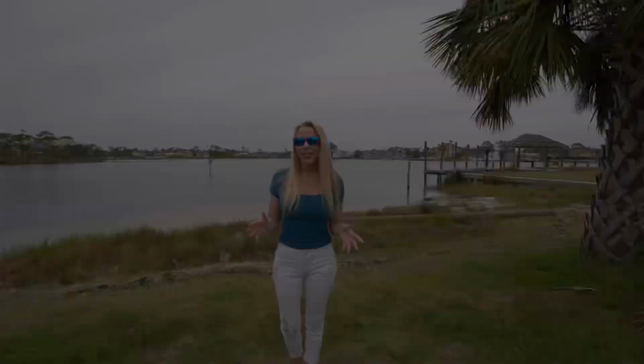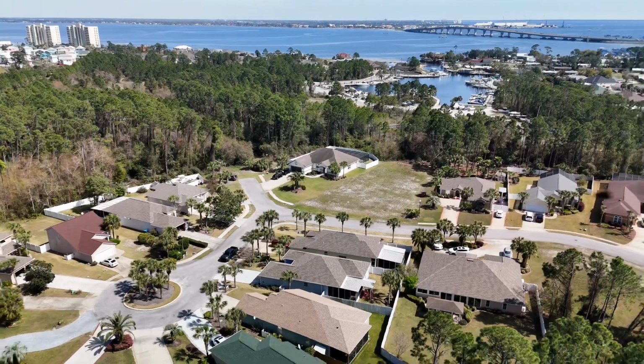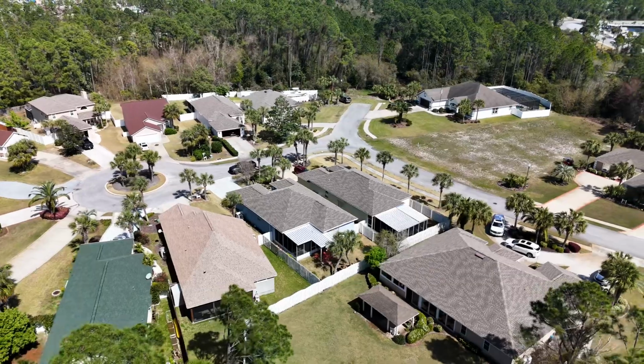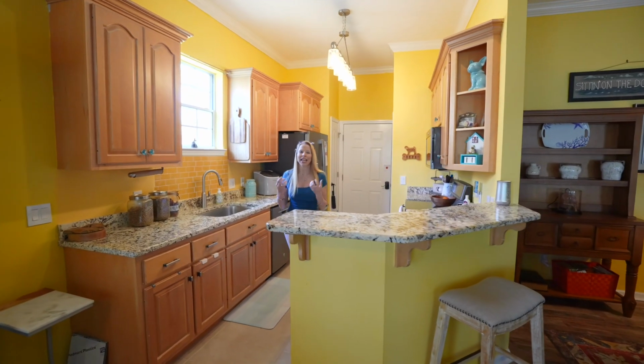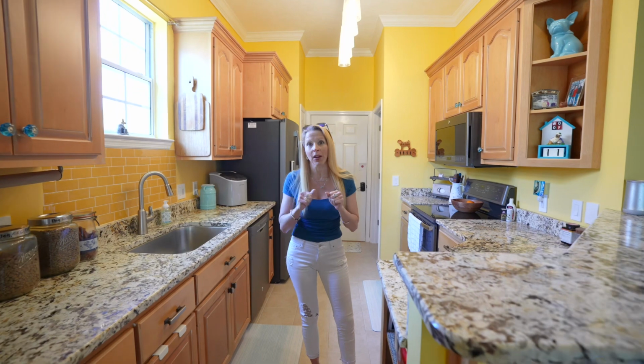Beachy Beach. So today we are in the gated, beautiful luxury community on the water of Dolphin Bay. I can't wait to let you see this one. Let's check it out. So welcome into this stunning Dolphin Bay home. This community is gated also and is a luxury community right on the water.